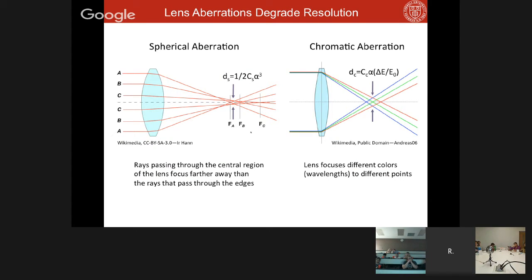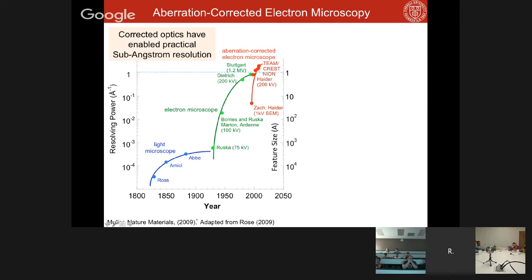Here's a picture of the spherical aberration in terms of a ray diagram. Rays far from the optical axis, so the rays A, for example, focus more strongly than those close to the optical axis, like rays C. We also have another aberration. There are many aberrations we deal with, but another major one is chromatic aberration, where different wavelengths are focused differently. Here, different wavelengths will be slightly different energies of electrons. But it's this spherical aberration that's really killing us. And that's the big breakthrough of the last 10 years in my field, that we have learned to correct the spherical aberration to break this 1 Angstrom barrier.